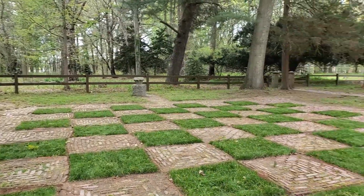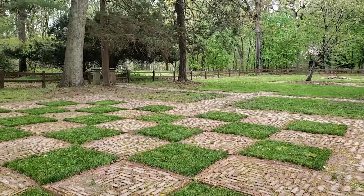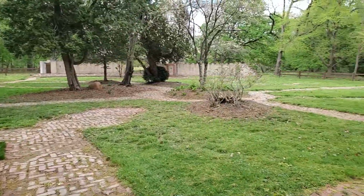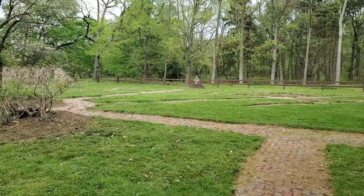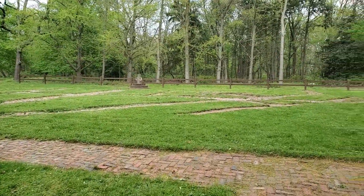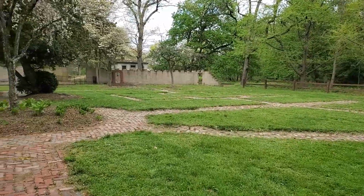Now, since my last time here on Tuesday, I had made mention that the squares looked like they had been taken care of as far as being cut, but the rest of the lawn, if you want to call it that, was not. But since then they have obviously mowed in here, and I gotta tell you, it looks great. All winter it's been covered in snow and all kinds of other stuff, and now it's finally starting to look like it did when I first came in here.